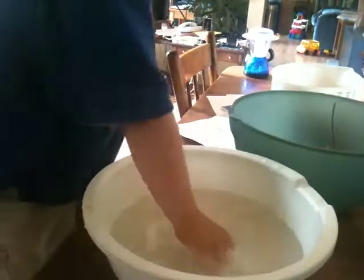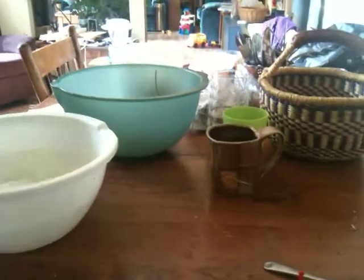Okay, let's see if this floats. The wire? What do you think? Sink! Uh-oh, I thought it floats. It's thin. Okay, what do you think? The spoon is going to float or sink? Sink. What about the fork? Is it going to float or sink? I think it's going to sink. Sink.